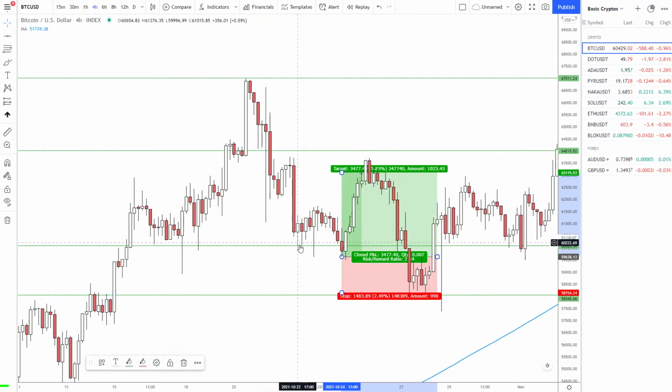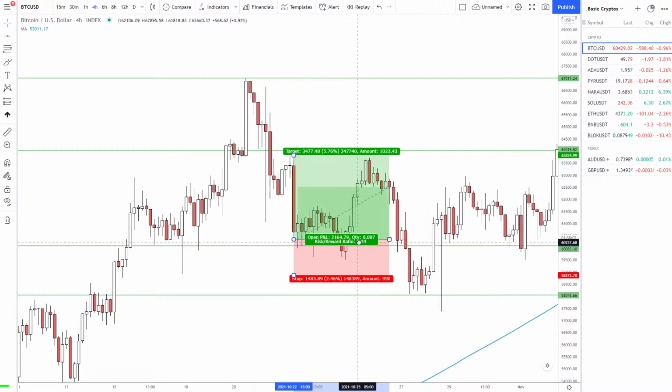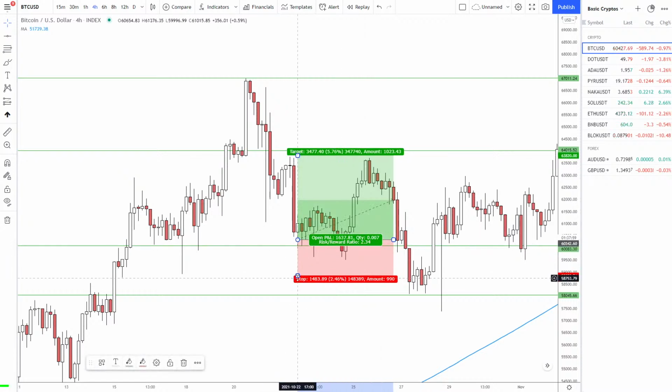We set our entry about $200-300 before the 60,000, because we want to get in just before it touches that area, because sometimes it's not going to quite touch it. We place our stop loss below the 5,900 because we want our stop loss below the next psychological level. Psychological levels are just rounded numbers: 60,000, 59,000, 58,000. We place our stop loss below.